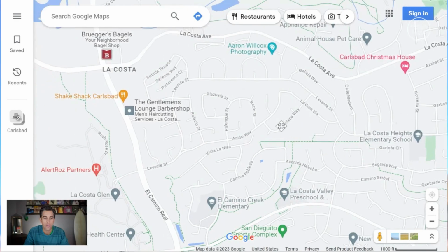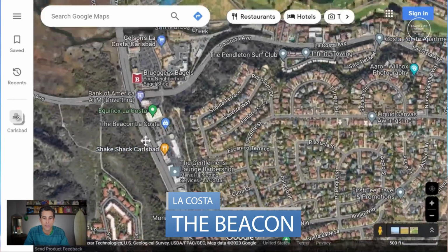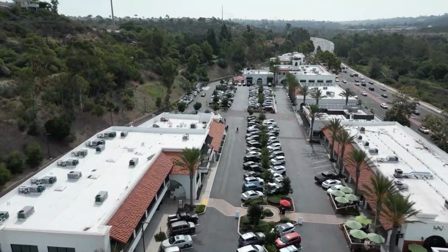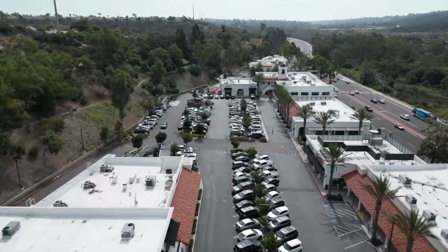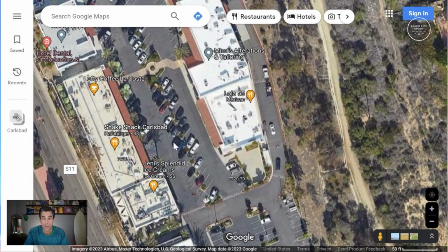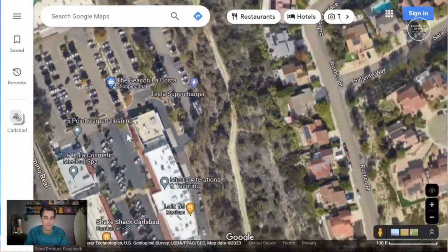And then the last spot we hit was right where you see Shake Shack here. And this is the Beacon in La Costa. It's recently been renovated, so it's actually a pretty neat spot. As they've been building it out, it was basically pretty empty until Lofty Coffee was one of the first ones in here. And then you started filling it in with Shake Shack. You had Jenny's really good ice cream here. Lola 55. There's a new pizza spot, right? It's not popping up right now. It's right here. I think it's called Spitfire, which I've heard good things about.